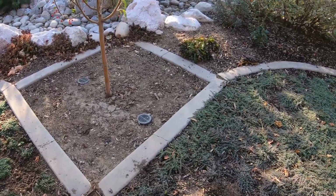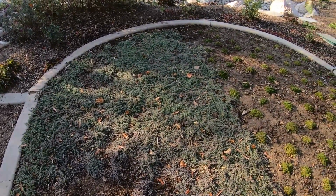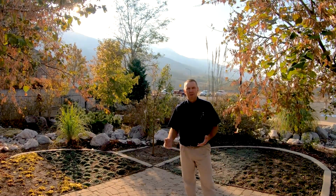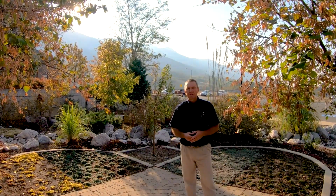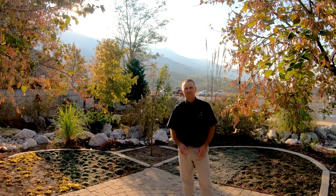Now, lawn is an important part of the landscape, and we've got some turf plots I'm going to show you in a minute. But there are alternatives to lawn. They maintain a fairly uniform cover. They're green. Many of these even flower, and they use much less water than a traditional Kentucky bluegrass or cool season lawn.